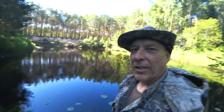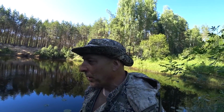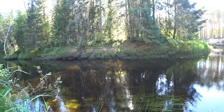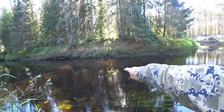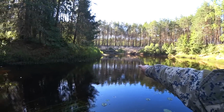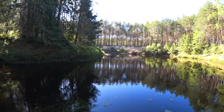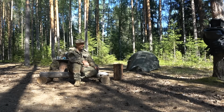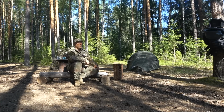So if I could just find some proper bait, I could add some more line or longer line. I still have line left, right? Dump it in the stream, and it will sail out there, right? And then we might catch some fish. But yeah, a little bit problematic with the fishing, because there are no leeches here.